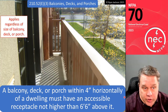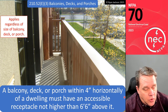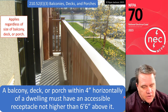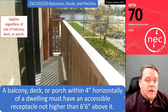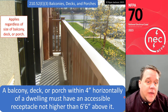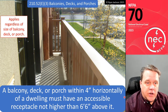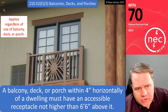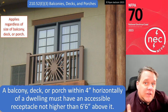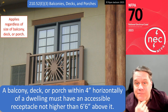It applies regardless of the size of the balcony, deck, or porch. Again, it used to say you only had to do this for 20 square feet or larger. It doesn't say that anymore. So here, it's certainly big enough that I could go out there, and I'm not going to be able to do a lot of things on that balcony, but I can still plug things in and use electricity. What about this thing? Is this a balcony, deck, or porch? Well, my friends in the architecture community, they say that that's called a Juliet balcony.